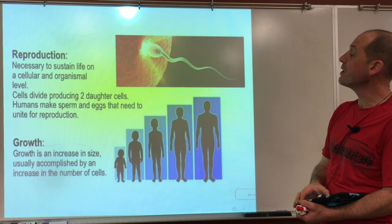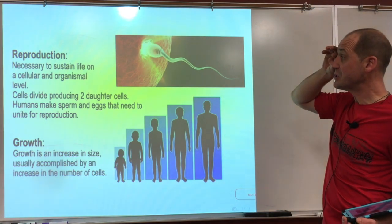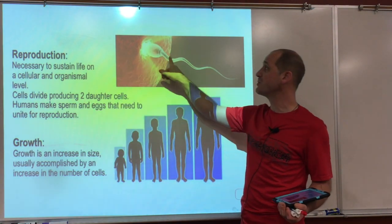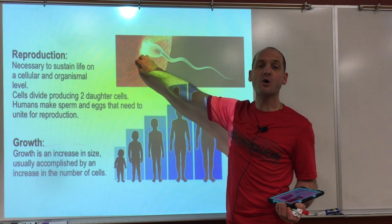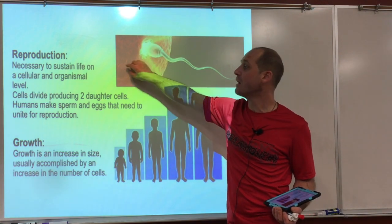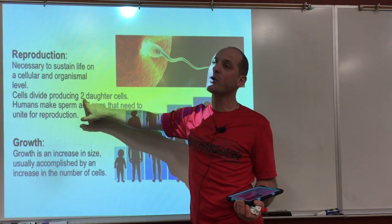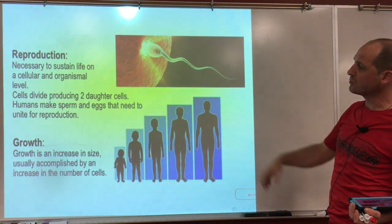Good, let's see. Oh, and then we got to make new things. Reproduction. Necessary to sustain life at cellular and organism level. We need the gametes, the sperm and the egg for us, they have to come together. They're not complete cells. They're like half cells. And when they come together, they become a full cell. And then they start dividing. When they divide, they say we make two daughter cells because they both look the same. And then more and more goes on.